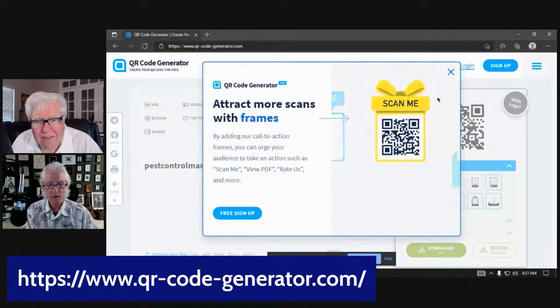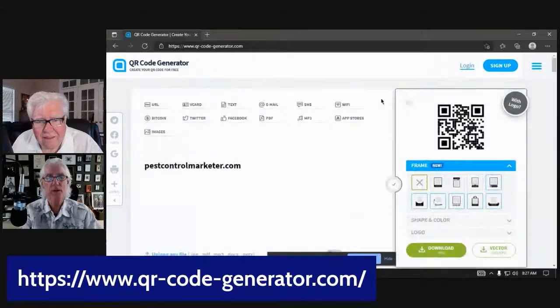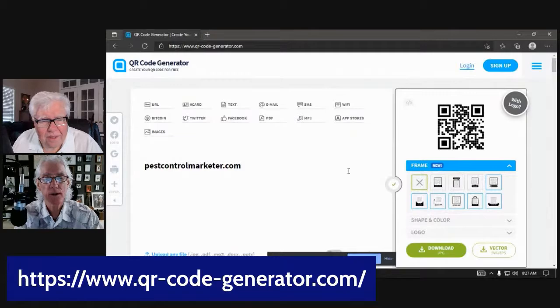Yeah, hang on. I'm going to scan that one right there. All right, you scan that one with your phone. I'm scanning it right now. I just hit the button, and right now I'm on that website. It was that fast and that easy. I'm looking at the website, pestcontrolmarketer.com.